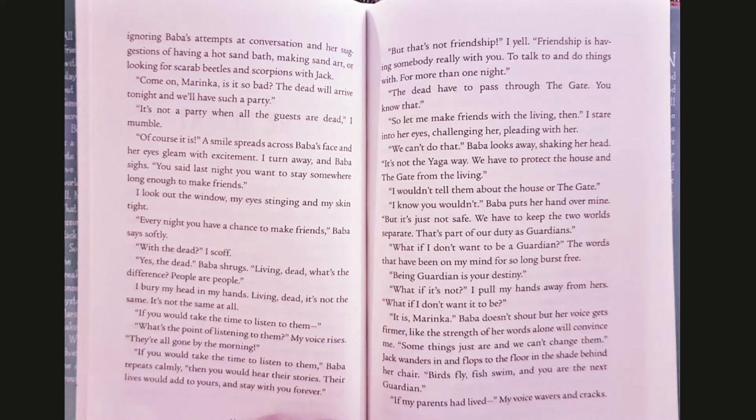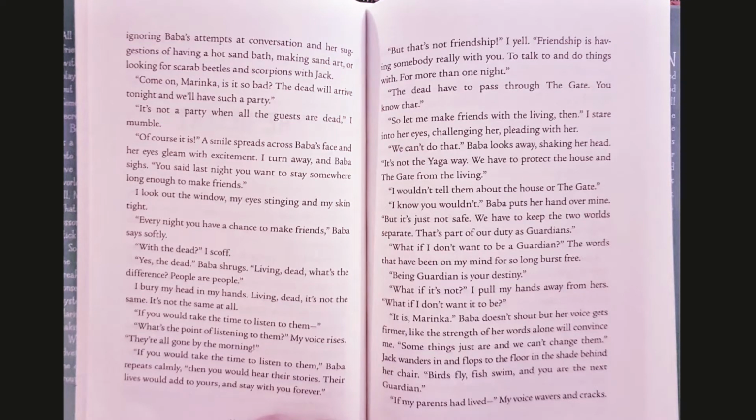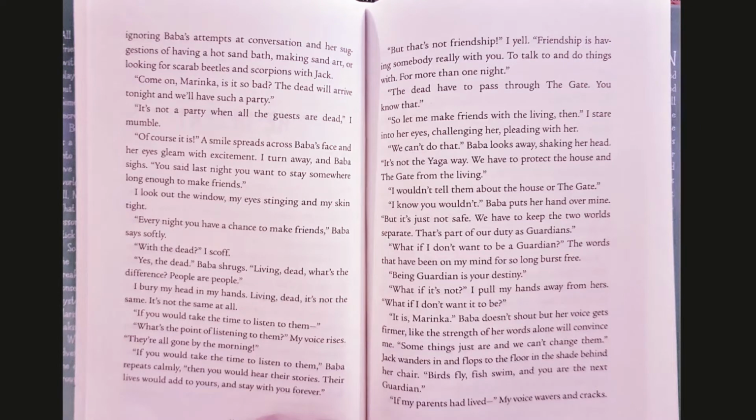That's part of our duty as guardians. What if I don't want to be a guardian? The words that have been on my mind for so long burst free. Being guardian is your destiny. What if it's not? I pull my hands away from hers. What if I don't want it to be?